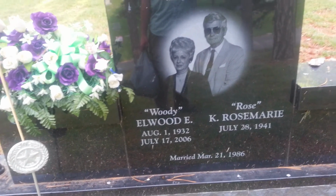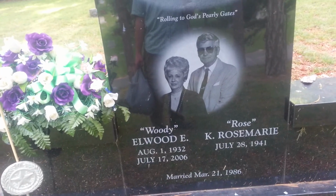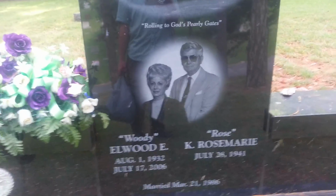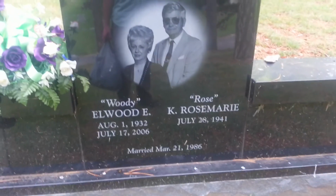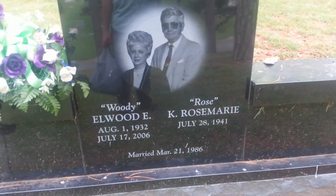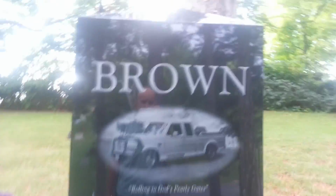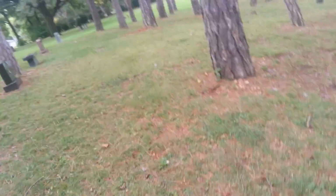Woody, E. L. Wood and Rose Marie. Well, Woody had passed away, but Rose Marie is still living, married March 21st, 1986. So they obviously both got married a little bit later in life.